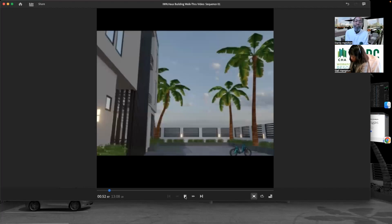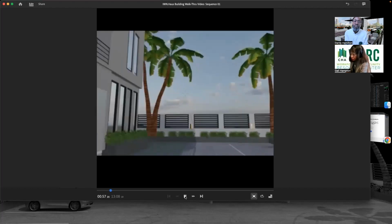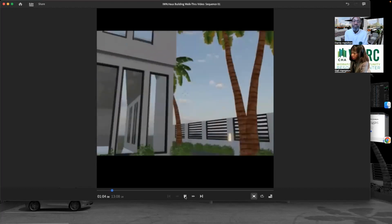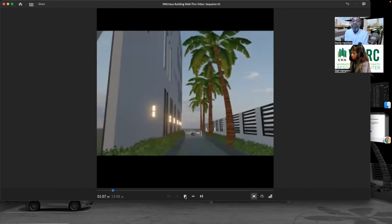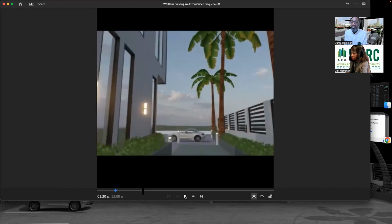This is the back part of the building. There's some parking in the back. And there are some entryways into the back of the building. He didn't stop to show you that, but there are some entryways into the back. There's two doors. One goes into the building and the other one goes into like the printing area of the building. So this is the side walkway of the building that has some concrete and kind of like some grass going through the concrete, which I kind of like.